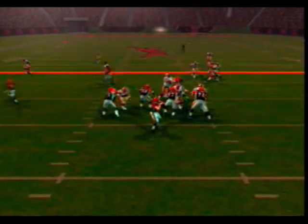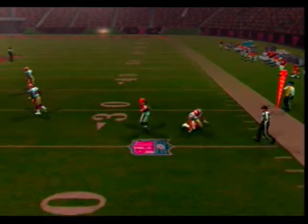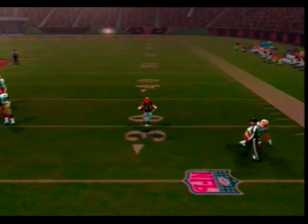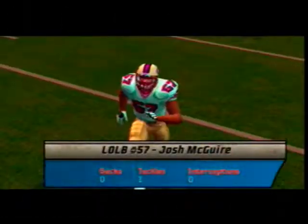Number 43, the lone setback with the throw. The wide receiver has it. McGuire is there for the tackle at the 25. Watch this hit. He gets his helmet right under his chin, and wham, he takes him straight to the turf.